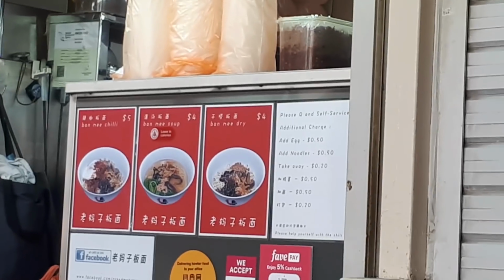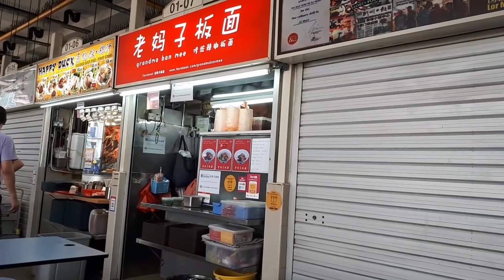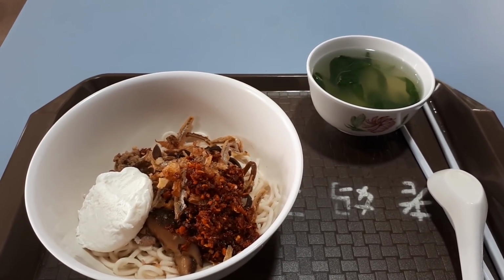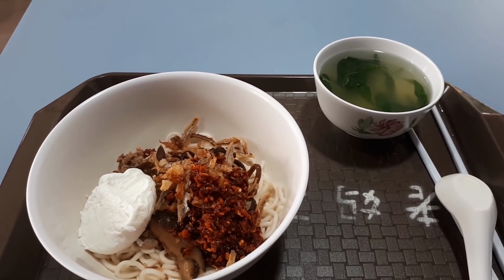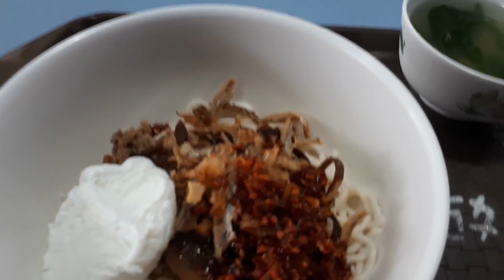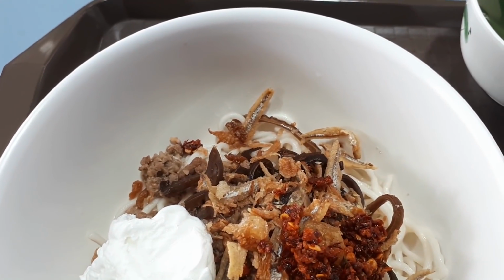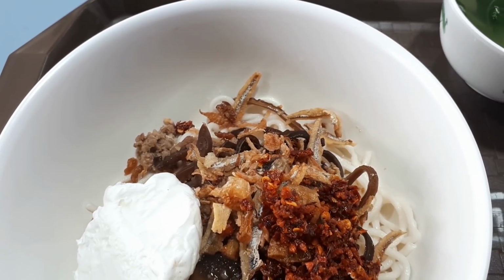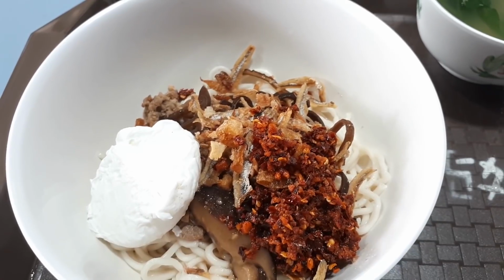These are the menu items and the prices. So they sell ban mee two ways, dry or with soup. What I ordered from this shop is actually their ban mee chili. This is their popular item. I actually tried their dry ban mee. That one was a bit under flavored. But what's really good here, what's the specialty of this shop, is their chili oil that they use for their ban mee chili. The chili oil itself is really good and gives an additional kick and flavor to the dish.